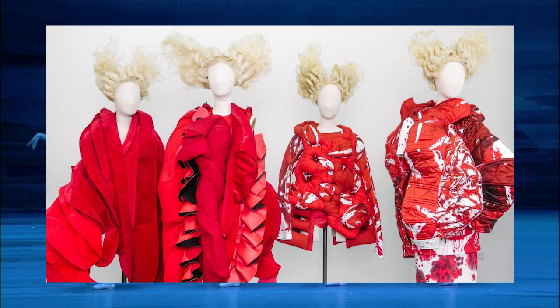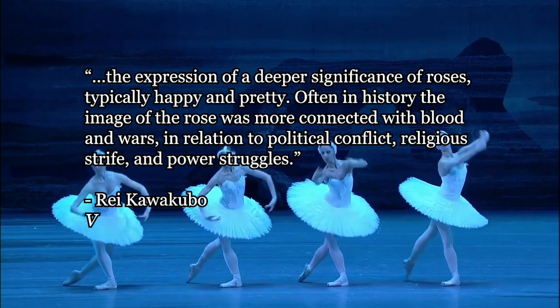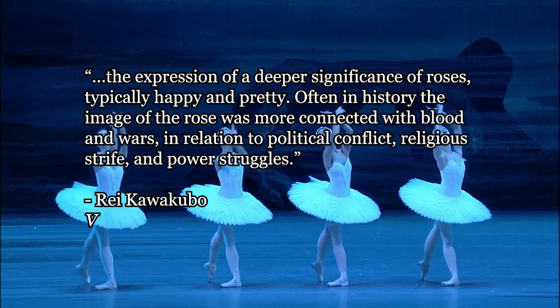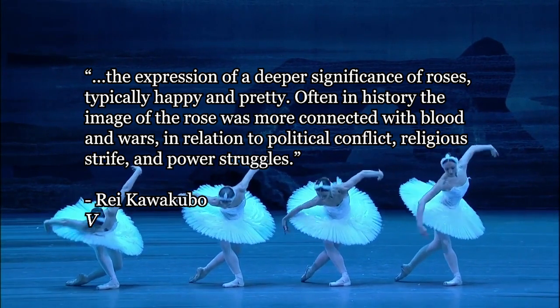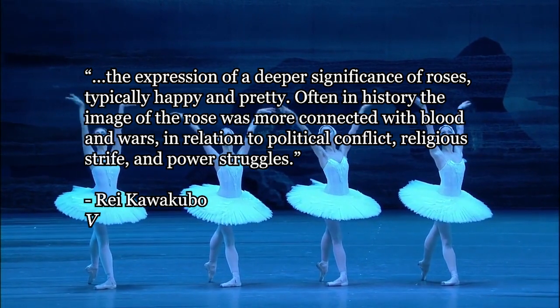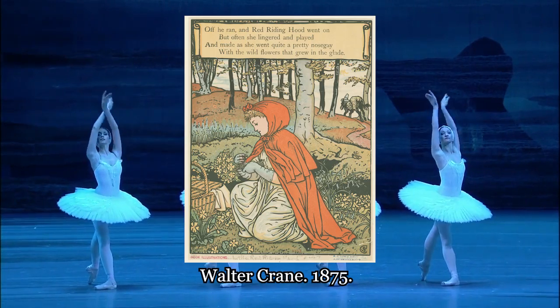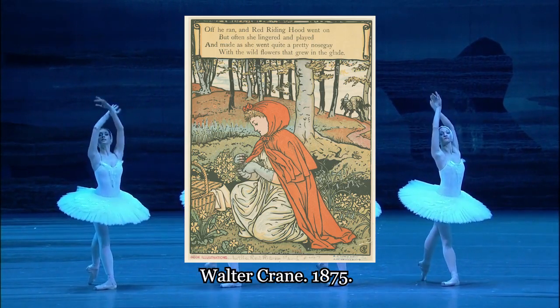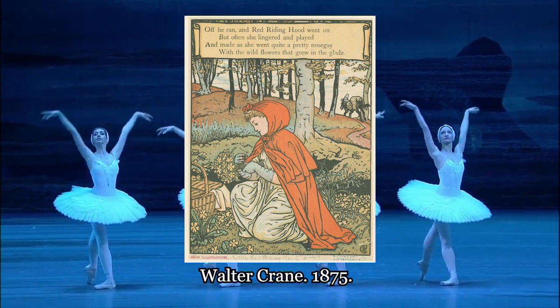According to designer Rei Kawakubo, the collection was the expression of a deeper significance of roses, typically happy and pretty. Often in history, the image of the rose is more connected with blood and wars in relation to political conflict, religious strife, and power struggles. The choice to portray Little Red Riding Hood, who famously encounters violence as a consequence of gathering flowers, may have been a reflection of that idea.